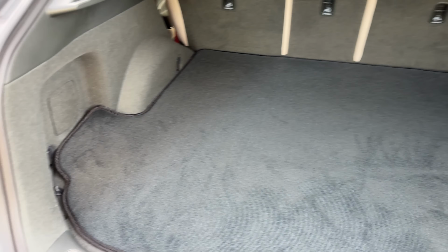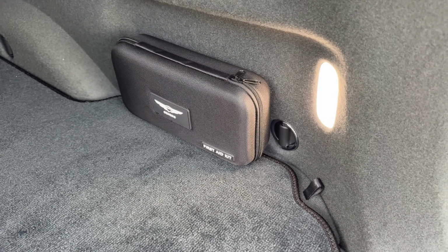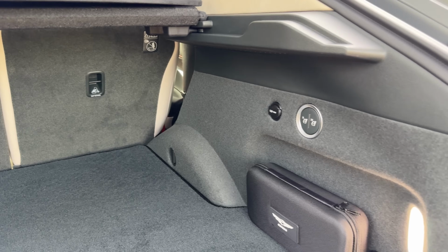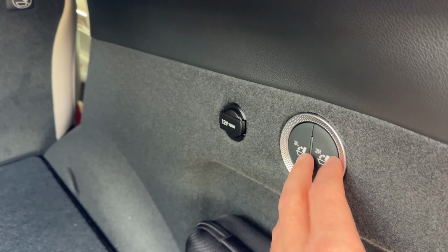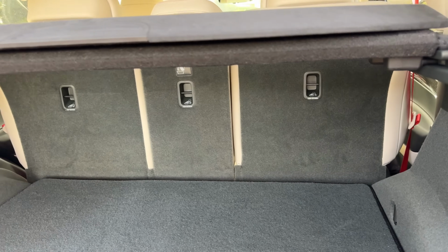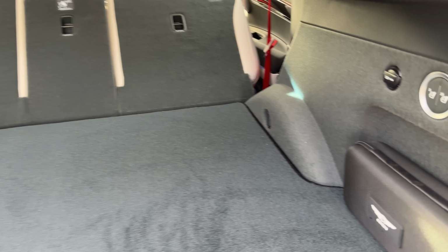Now in the boot area, in terms of amenities, you've got a light on this side and a little cargo hook there. You've also got another light and cargo hook on that side, but no shopping bag hooks, which is a little bit strange, but that's just how it is. Maybe people who buy this car don't need to take shopping home with them. So you've got a 12-volt port here. You've also got these little trigger switches for the back seats. So you just press the button and the seats electronically fold down, which to me seems like overkill. I don't know, you tell me.